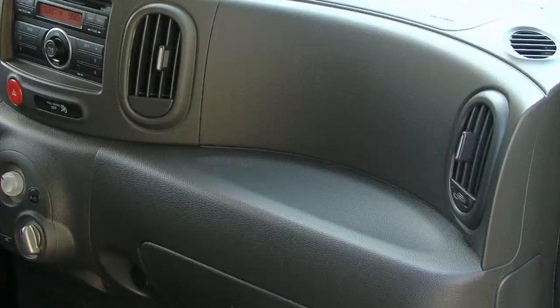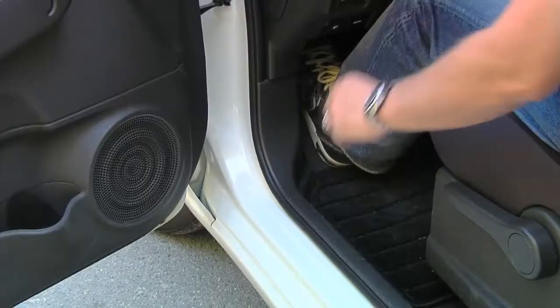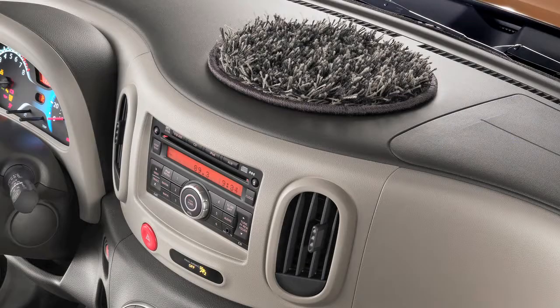Now, the other thing they've done to make it relaxing and very zen-like, it's like a pond with a ripple of water going through it. That effect has been used in the headliner here, mirrored in the carpets, and even in the speakers in the doors. Very relaxing. Another feature you can get is a piece of shag rug that goes in the middle of the dashboard. Why? Why not? That's the kind of car it is.